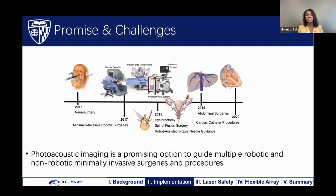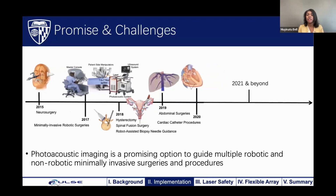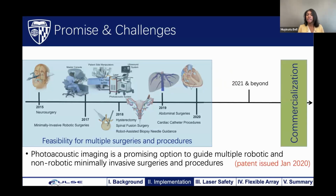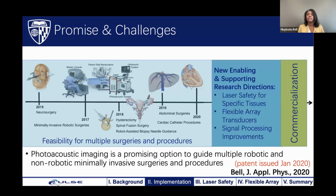Over the past 5 or 6 years, we have introduced a range of techniques. I didn't have time to get into all of them, but it begs the question as to what's next. Our goal initially was first to demonstrate feasibility for multiple surgeries and procedures, and our end goal is to commercialize these technologies so that they're useful for a wide range of patients all over the world. If we think about what gaps exist in order for us to get to this commercialization aspect, we can appreciate that there are several new enabling and supporting research directions that I'll talk about in the next half of my presentation.